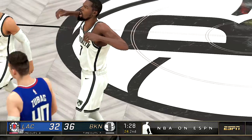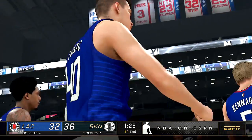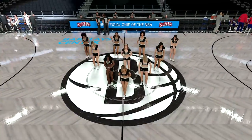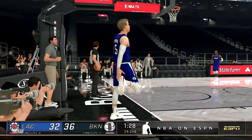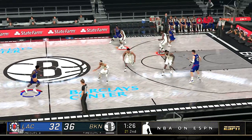This is a guy with great size and length who was a perimeter player until he had a growth spurt. So those are the types of players that I think, when you combine athleticism and skill with the way the court is spaced, can have a tremendous impact in this game.